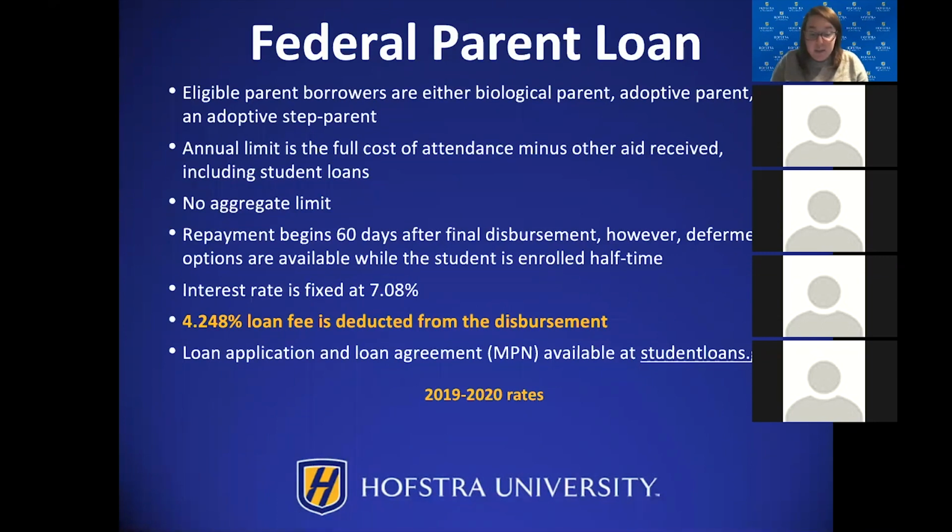Parents may elect to begin repayment 60 days after the disbursement or defer payment until 6 months after the student is no longer enrolled. Like the subsidized and unsubsidized student loans, there is an origination fee that is deducted at the time of disbursement. The interest rate is fixed, and for this current aid year, it is fixed at 7.08%. The new rates will again be available in July.